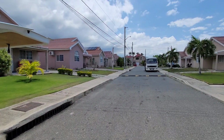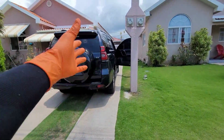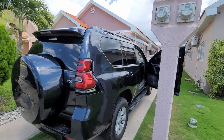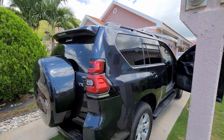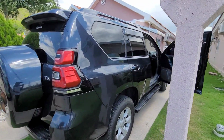Alright, it's a beautiful day in Kingston, Jamaica. Alright, and today's operation, this is the vehicle we're working on today. It's this big Prado, okay? So the customer needs a full package, full interior detailing, full exterior detailing. Alright, so let's check out the condition.